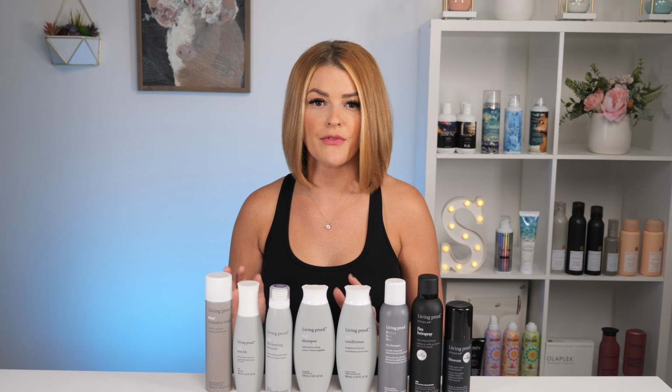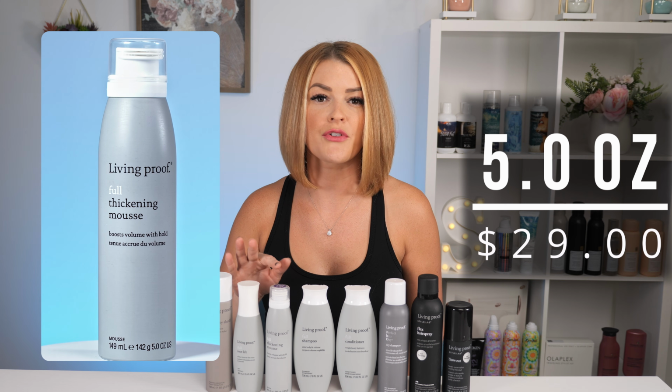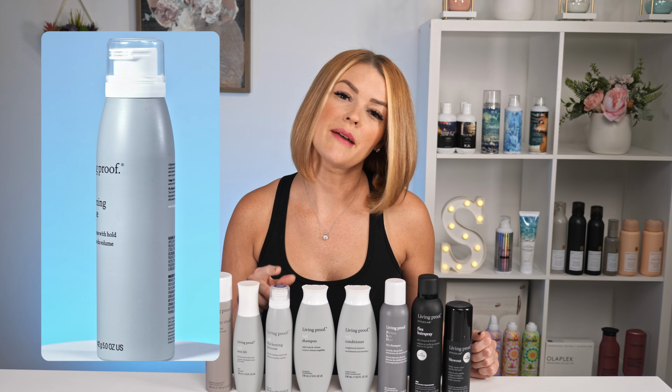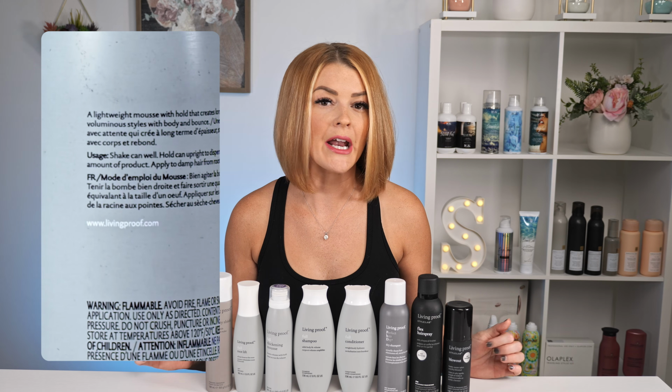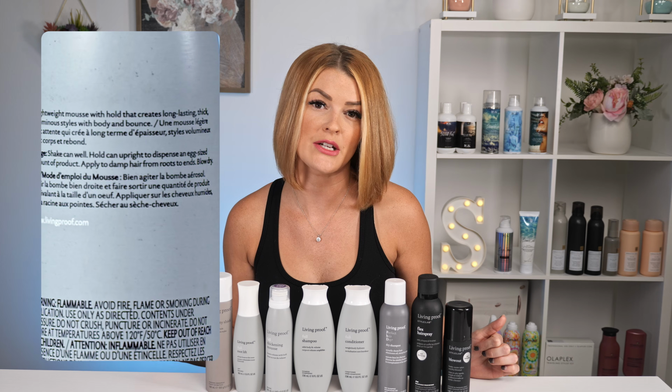All right, also in their volume line, we have their full thickening mousse. This is 5 ounces, retailing for $29 as well. They clearly love a $29 price point. This is described as a lightweight mousse with flexible hold and long-lasting body. This is paraben and silicone free as well, with heat protection up to 320 degrees.